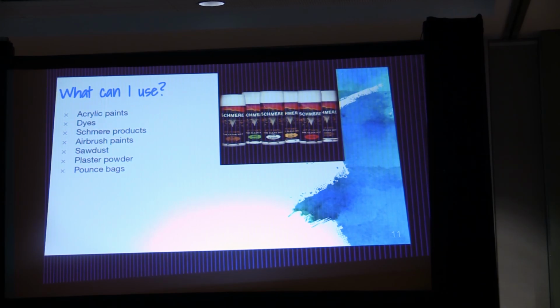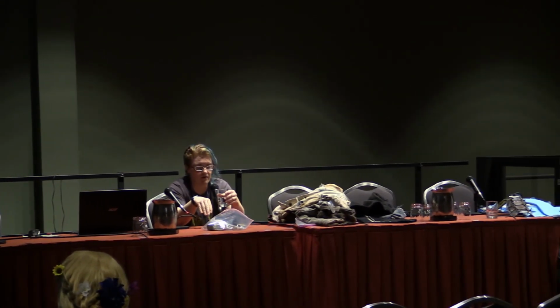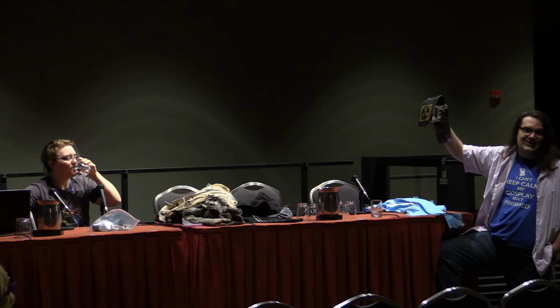You can also use a lot of acrylic paints. I wouldn't recommend oil-based paints for the most part, because they're really gross to use and hard to get out. If you get them on things you don't want them on, acrylic paints you can usually scrub out. And sawdust is good for texturing. I'll go into that later too. That pauldron has sawdust mixed directly. Yeah, the old scabby feel some of you touched, that's sawdust with paint.